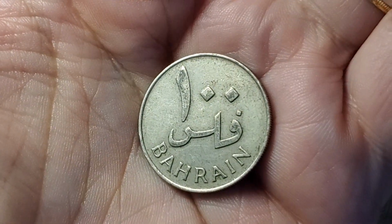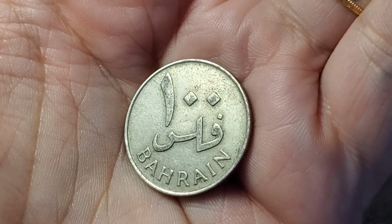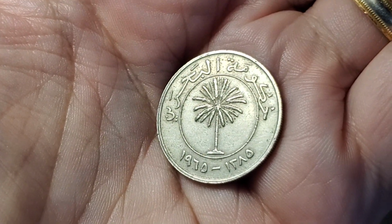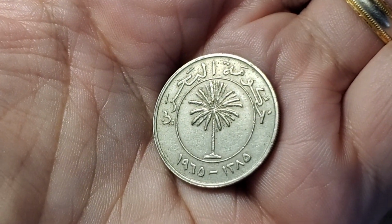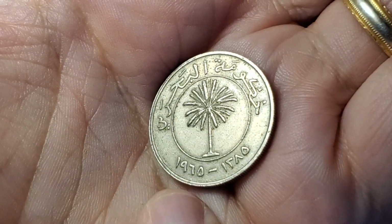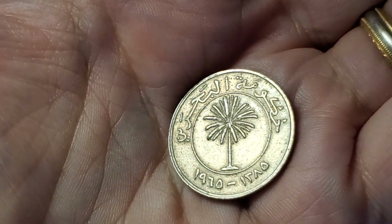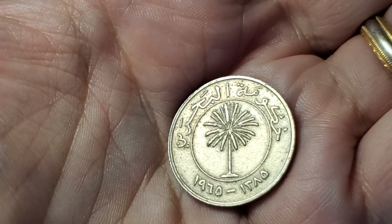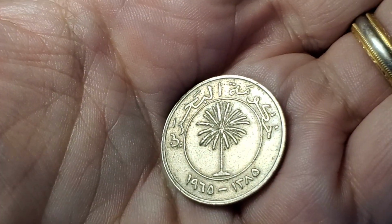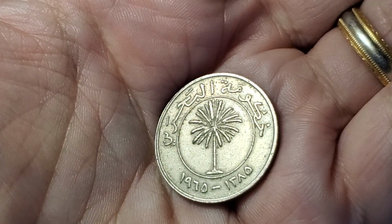A little bit of an older coin that you'll find from Bahrain. It is 100 fils. And so it's got 1 palm tree on it. It looks like that date's going to be 1970, but their 6 looks like a 7, their 5 looks like a 0, so this date is actually 1965, even though it looks like 1970. KM number 6. If you find this coin from 1983, it was made in silver, but that is much rarer than this one.